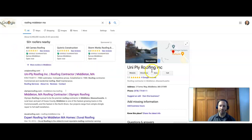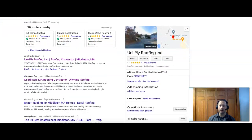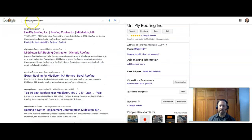Typically, you would see the map section, which would look sort of like this and have the top 3 companies. Because Middleton, it's a little smaller as far as the volume, it's actually jumping right into the organic section, and that's fine. But so, for instance, this is what we were looking for when we did this search, and what this is going to show us is who's ranking the highest for this specific key term. So this one that we put in, roofing Middleton MA. We see you guys, Uni-Ply, number 1, so you'd get number 1 for this one.